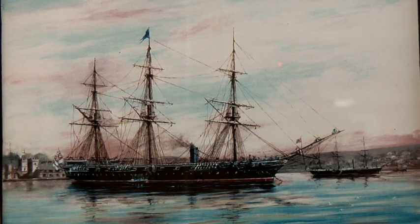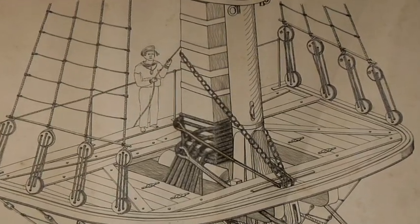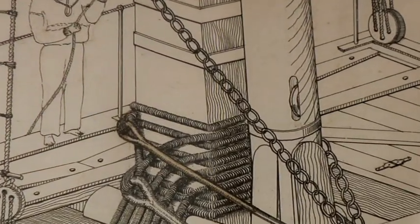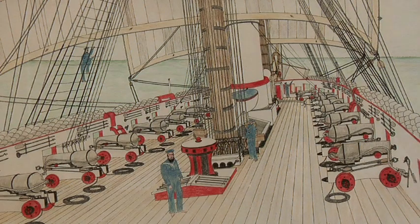The HMS Orpheus was built in the Chatham Dockyard in Kent, England in 1861. Owned by the Royal Navy, she was a fully rigged ship with 3 masts and 2-cylinder steam engines. She was 69 metres long and carried a complement of 270 officers and men.